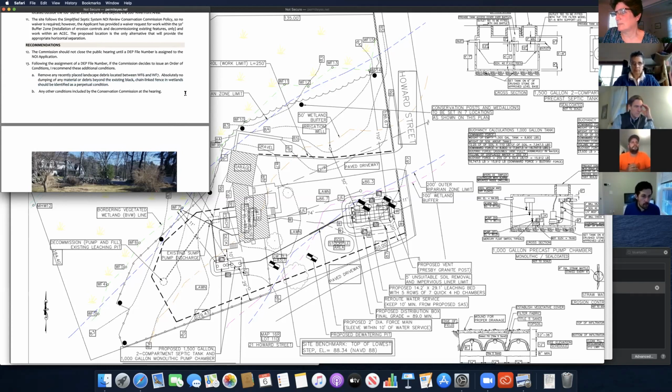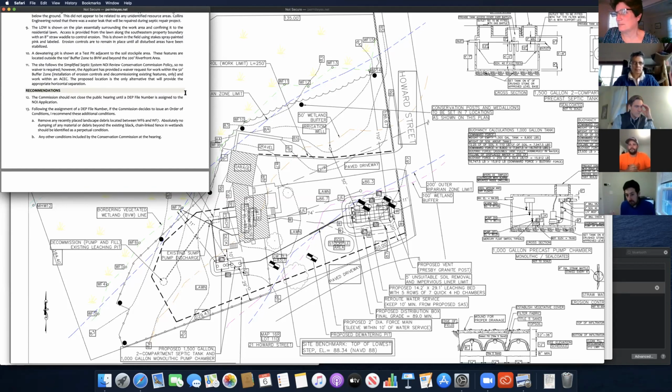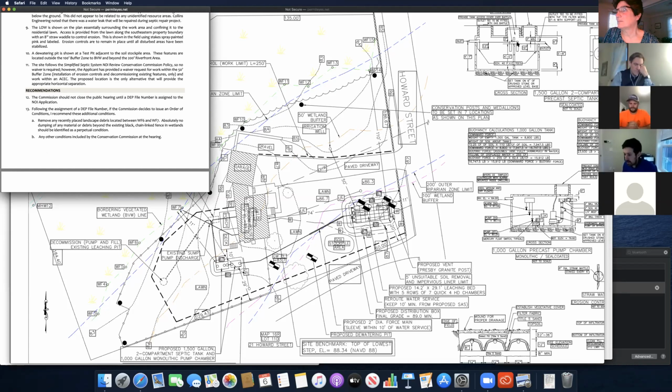Okay. Aside from that, it looks like you tucked it about as far away as you could from everything, which is great. Big improvement over what's there now. So I think I'm good. Rory, anything? All good. Carol? All good. Michael? All good. John? No comments. All right. Any comments from the public?